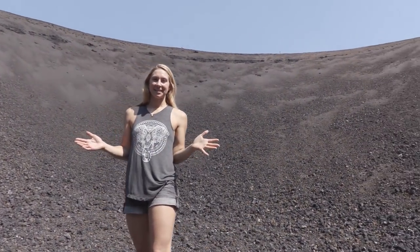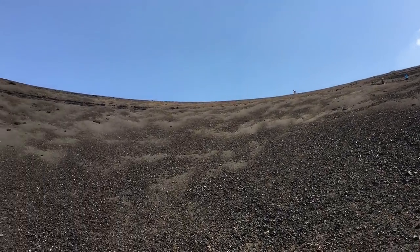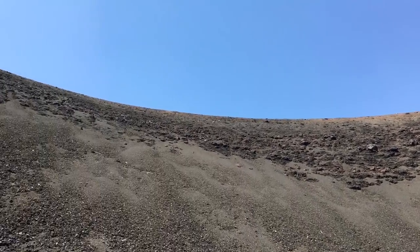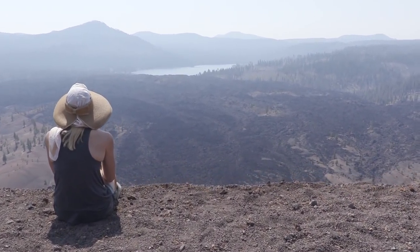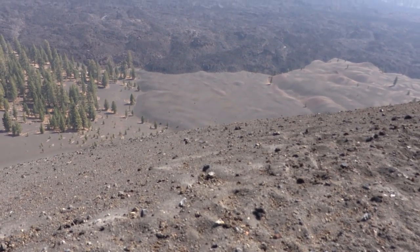Not many people get to say they've been in the middle of a volcano, but that's exactly where we are, in the center of the caldera. With some of the fewest visitors of any national park, you can take in these rugged views in almost complete silence.